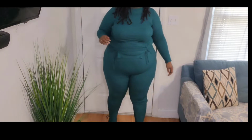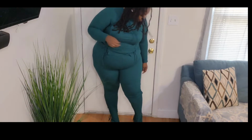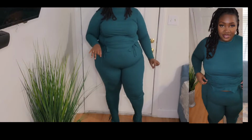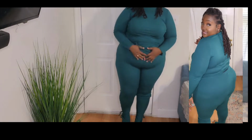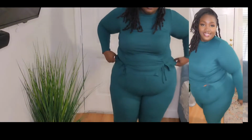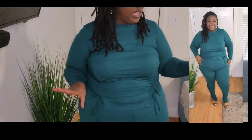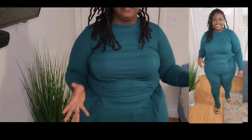It comes down. They're long. Now, these are ruched at the bottom with a slit. They have a tie and a slit on the side of the foot. But it's so cute. I like this as well. But y'all know my favorites. My two favorites are, I forgot the name of them, but the green and the taupe.